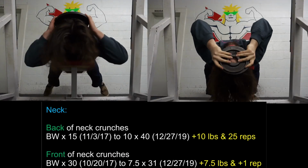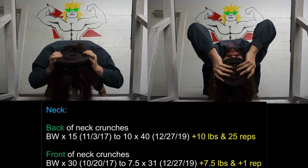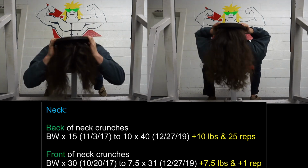Same thing with the lying hamstring curls. It was 20 for 15 up to 30 for 11. Same kind of deal. I was doing them, I took them off for a long period of time, and then started back very near the end of my bulk. So it's basically very slight gains.